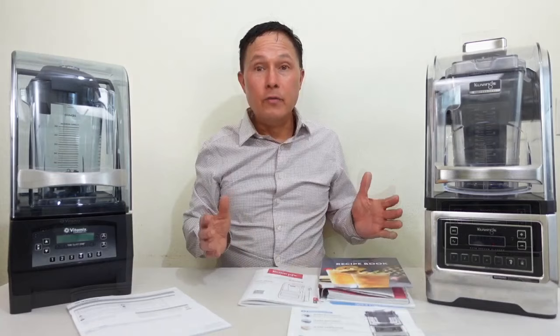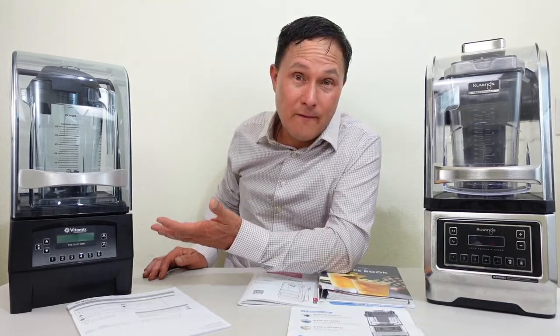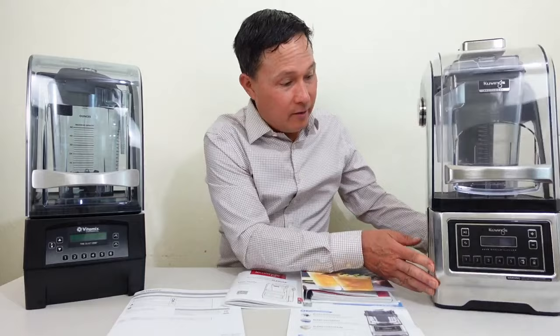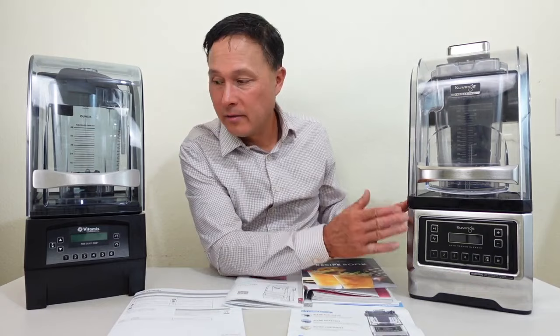Moving on to the design of each of the machines. So to me, the design of the Quiet One looks a little bit outdated. I mean, this came out in 2010 and things have gotten a lot nicer since then. This is also made for commercial use. And you could note it has basically a solid plastic base. To me, this looks cheap, especially when you're paying over $1,000 for a blender. Meanwhile, over on the Kuvings, look at this. This is nice stainless steel on the bottom here. And then, of course, they have that nice plastic sound enclosure. Pretty much looks pretty similar to the Vitamix sound enclosure. So you're definitely going to get more of an upscale look with the Kuvings than the Vitamix.